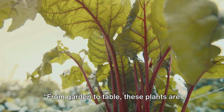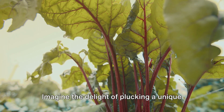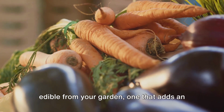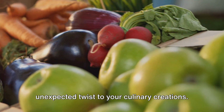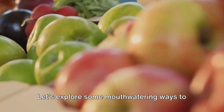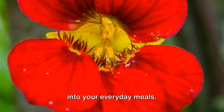From garden to table, these plants are ready to transform your meals. Imagine the delight of plucking a unique edible from your garden, one that adds an unexpected twist to your culinary creations. Let's explore some mouth-watering ways to incorporate these unusual edible plants into your everyday meals.